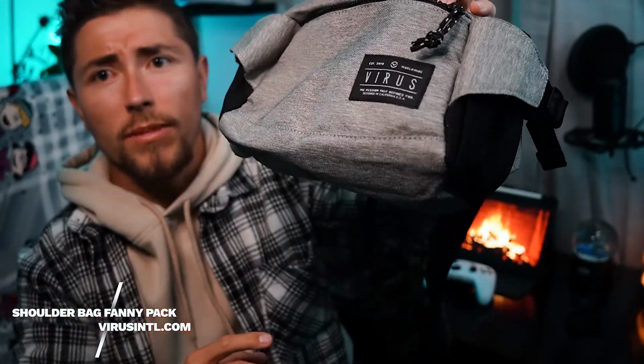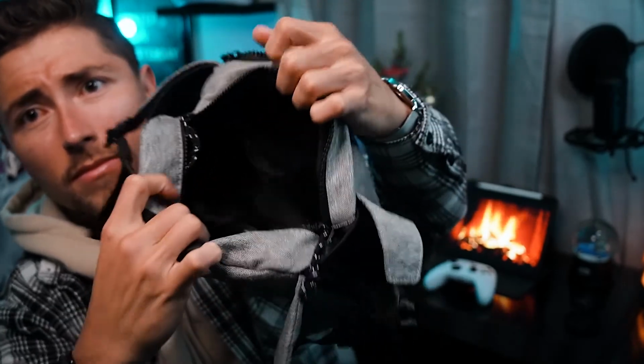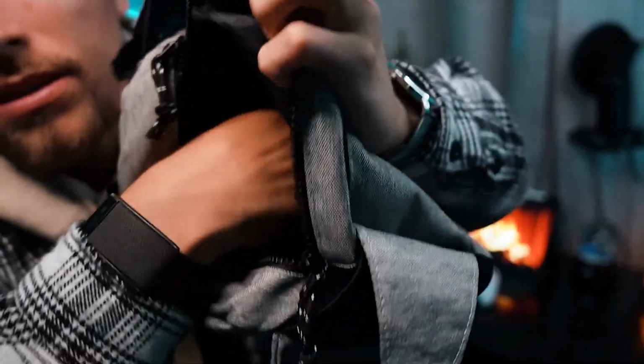Now this is awesome if you work out at home, just throw all your little gym goodies that you're gonna need, throw them in there. Or if you're on the go, just on a hike, traveling, or if you're just going to the gym, throw your iPhone in there, AirPods, maybe some grips, etc.